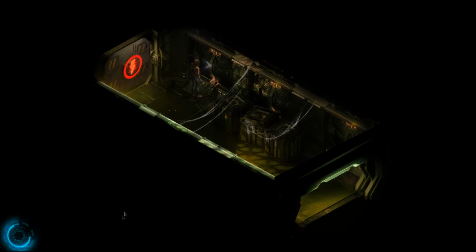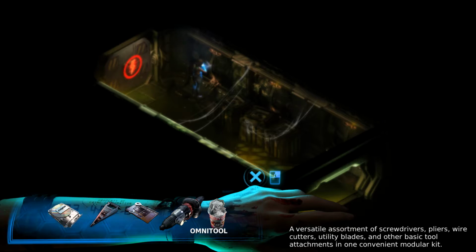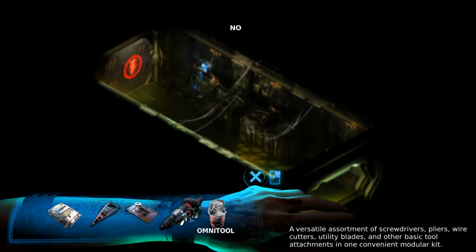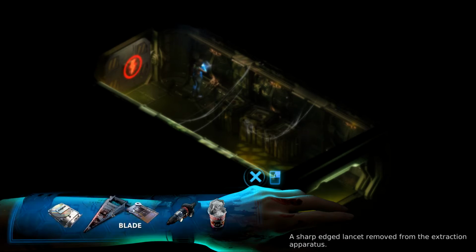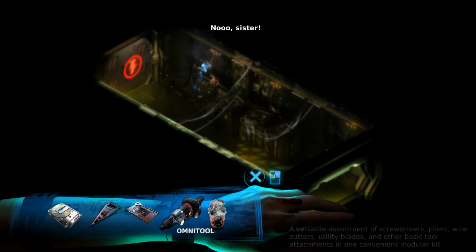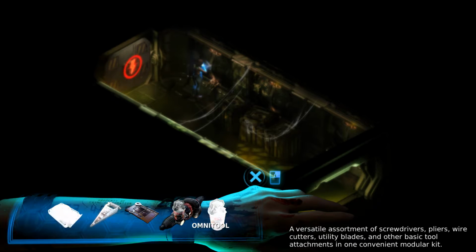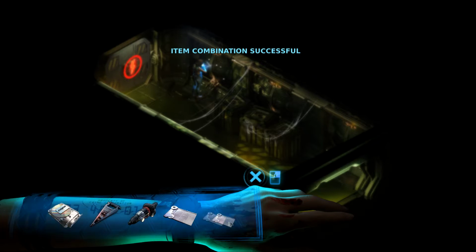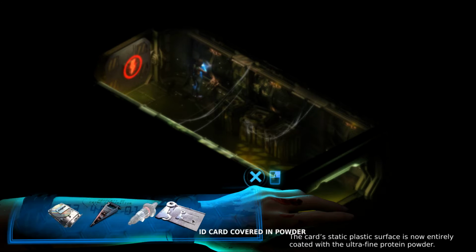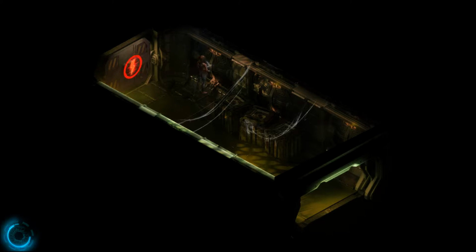Okay, then we have the fuse box here. What can we do with our stuff? No! No, sister. What was I thinking? Okay. ID card covered in powder. So I'm taking a print of the fuse box?